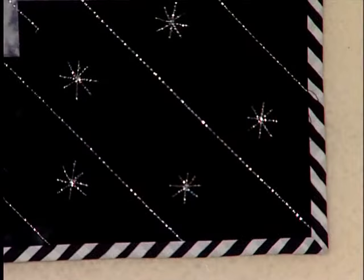So this is winter in the same design, with many grey, white and black fabrics. The diagonal lines I've machine stitched on there with sparkly thread and then put snowflakes all around. The binding is quite fun because it's a barber pole effect, whereas I've cut striped black and white fabric on the bias to add an extra zinger to this quilt.